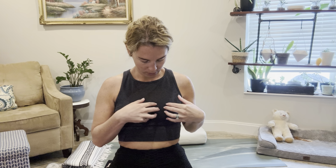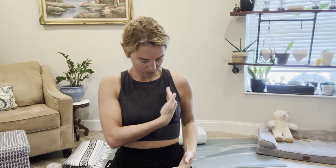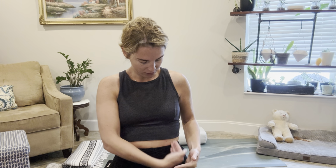And then we'll do both breasts, but we'll start with the right. I'm gonna mirror you, so you can all do it on this side. So we're first going to start to move the fluid in. If you were to place like a line right down the center of the breast, we're gonna move this fluid over first.